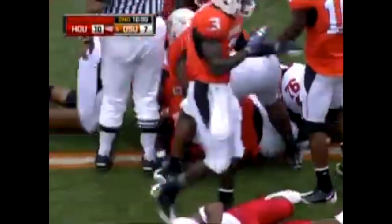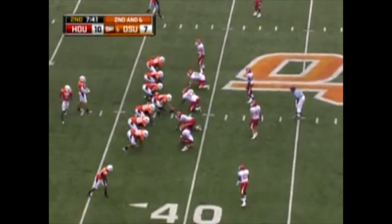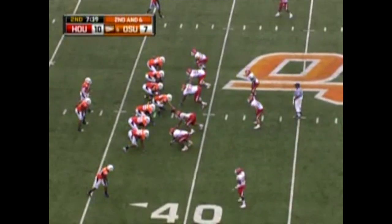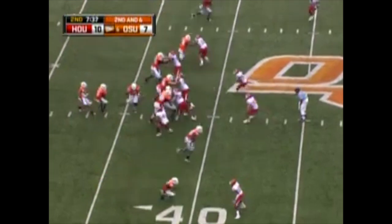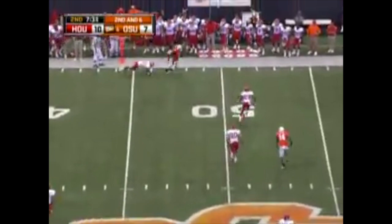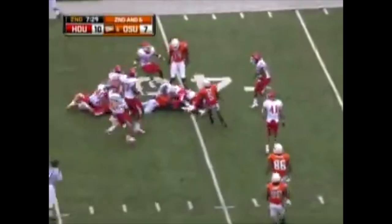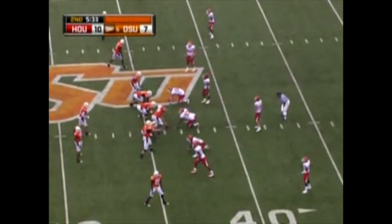And the Cowboys have got it. Oklahoma State with a fumble recovery. Well, they had the first down. Good job there by Houston moving the ball. But a big play here now going to turn the ball. Dez Bryant, 50, 45, and Bryant slashes his way down to the 41-yard line of Houston.